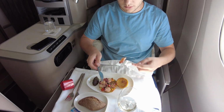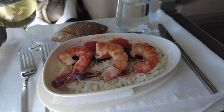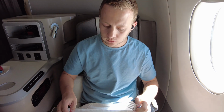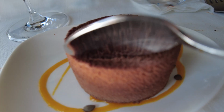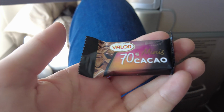This tasted great. Next up for mains, I went for the grilled king prawns over a tomato sauce bed with sauteed spinach and basmati rice. This course was less good. The rice gave me flashbacks of dry school canteen food. And for dessert, my choice was the hazelnut and chocolate cake. Once my table was cleared, the crew offered me a small dark chocolate bar to finish things off.